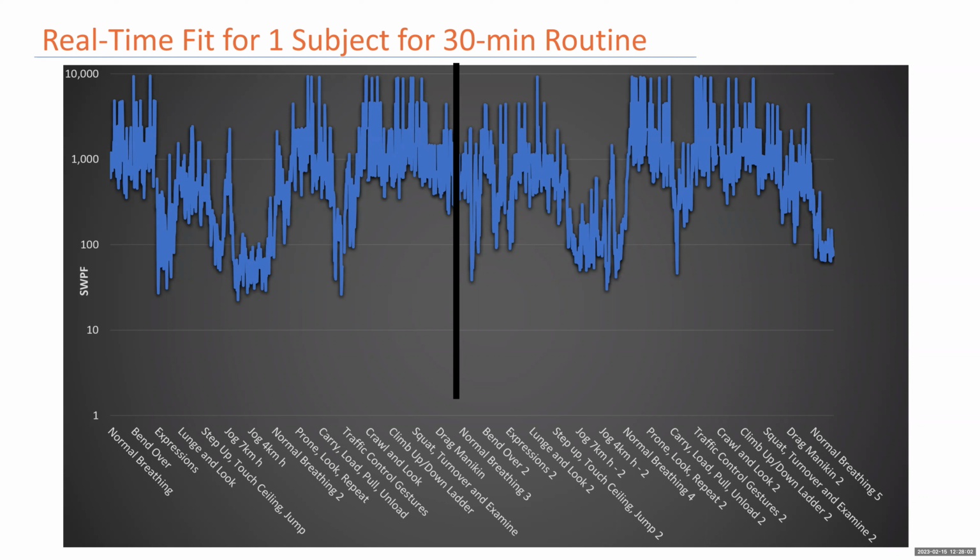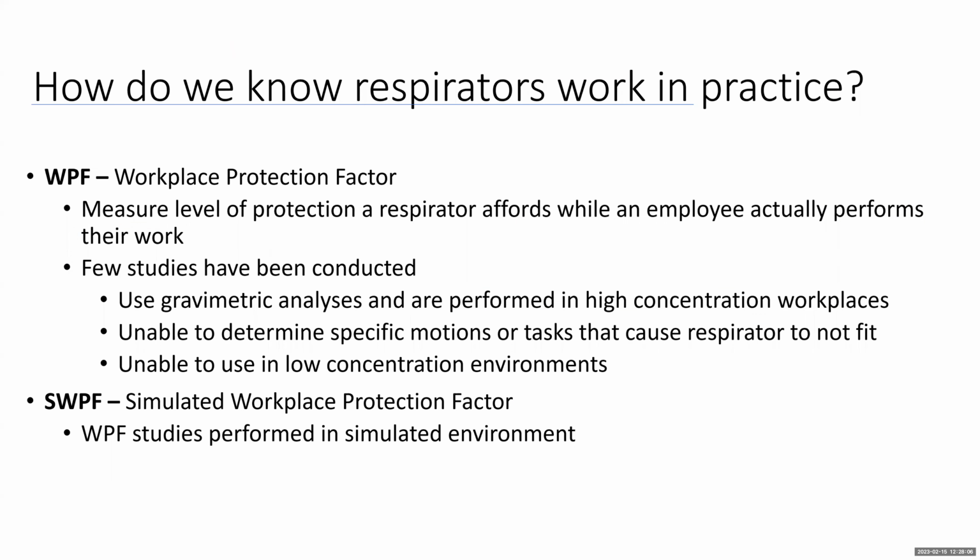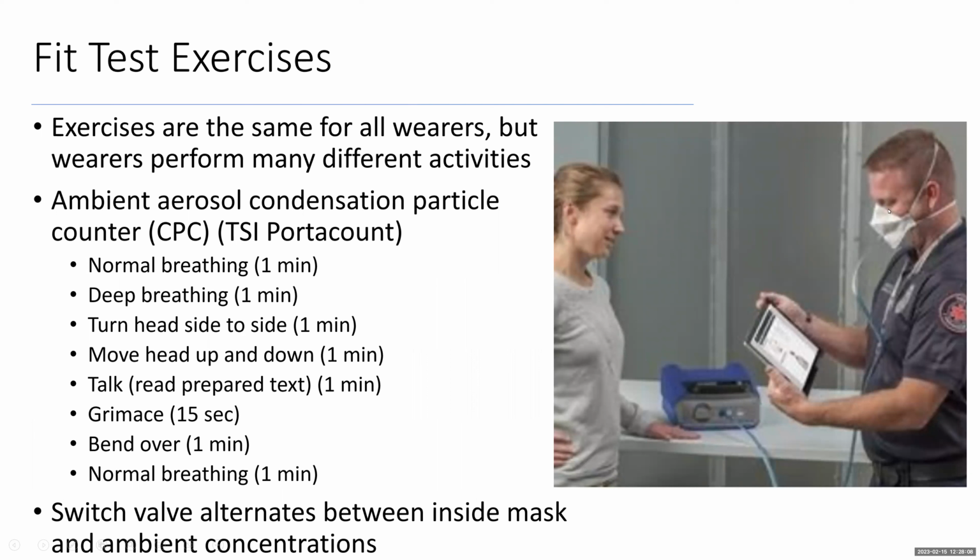How are you measuring inside? What do you measure? In order to measure on the inside, what we do is we probe the respirator, we poke a hole in it, and we attach a sample line, which goes into this instrument, which is counting those particles.